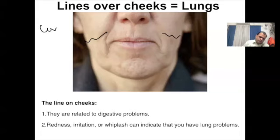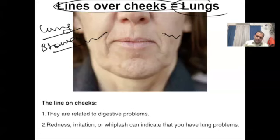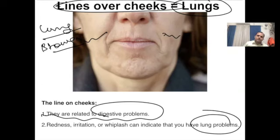It might be a lung disorder or it might be a stomach disorder, because the upper part is the brain, then we are going down to the lungs, then we are going down to the stomach. So the lines over the cheeks are doing the direct representation of the lungs. They are related to digestive problems, and also to lung problems. So anyone suffering with asthma, bronchitis, pneumonia, tuberculosis, or any type of lung disorder, or fibrosis in the lungs, and there are many types of respiratory disorder, then the person has more chances to develop wrinkles on the cheeks.